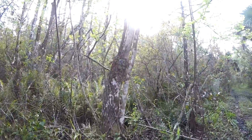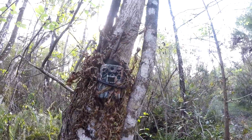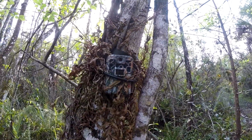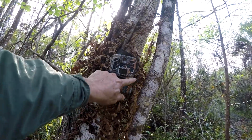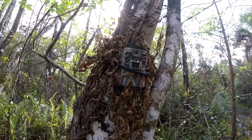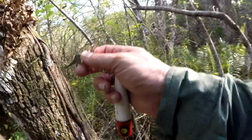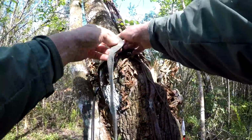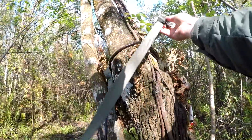And there's my camera right there. Looks like some dirt. I don't know what that's all about. A big old bear with a dirty nose came and sniffed my camera, maybe? We'll see. That camera wasn't going anywhere. That one was strapped down tight.